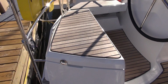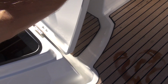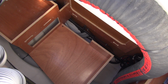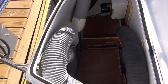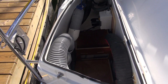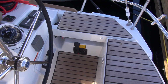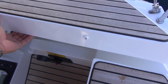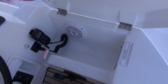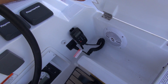Port side is a generous, deep cockpit locker. Shelf down below. Access. Lots of room. On each side of the cockpit is a flip-up hatch that allows you to store the line from your control system. Here. And we have a remote mic for the Standard Horizon on this particular boat.